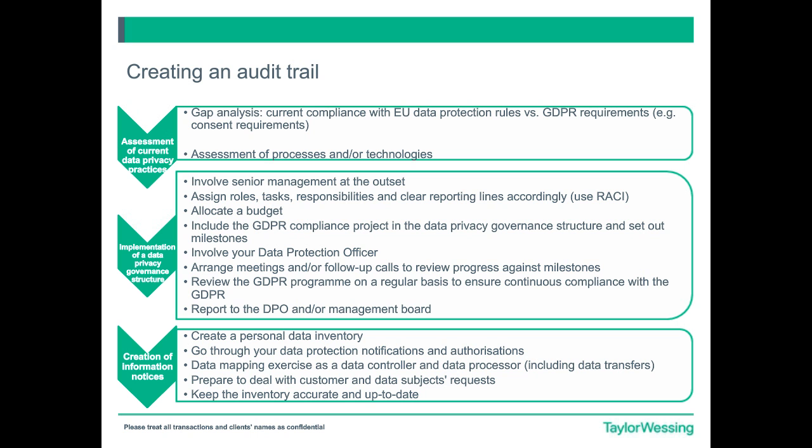What could be useful will be for businesses to go through a data mapping exercise, differentiating between your activities as a data controller and your activities as a data processor, and that will need to include data transfers as well. So that means that you will have to sit down with your business and IT people to make sure that you understand your data processing activities, because you will have the obligation to evidence it under the GDPR.